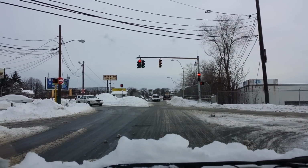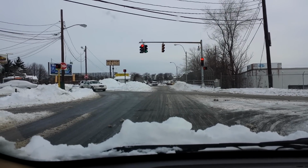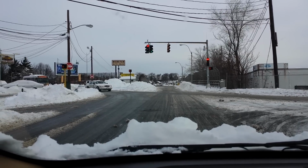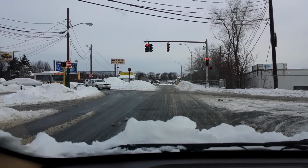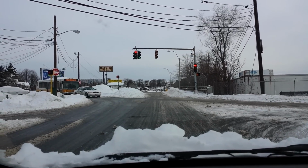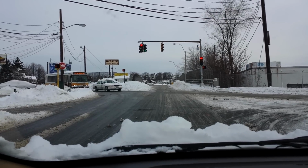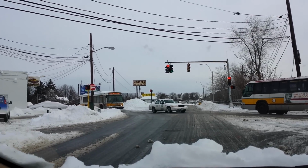You can still see that plow truck up ahead just going through again, trying to clear off a little bit of the road. I'm sure they'll be going through every single road once or twice today, just trying to widen the road a little bit. But luckily it's staying frozen, so it's not going to melt and then turn into ice. Then it'll be next to impossible to move most of this snow.